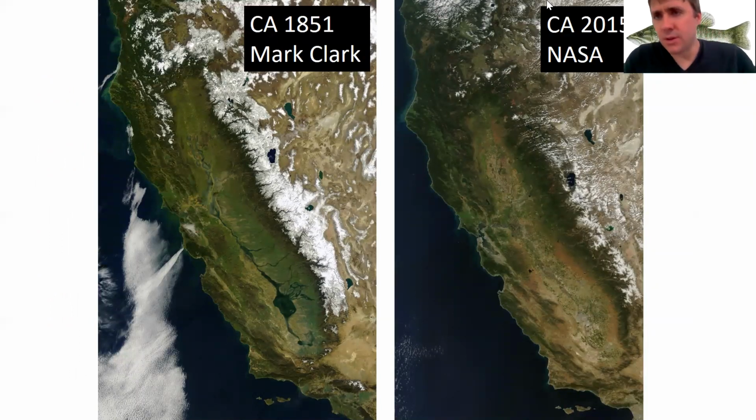But you can see how the California landscape has been modified in pretty substantial ways over time. So what I have here on the left is the first ever satellite photo taken of California in 1851. Kidding. So it's not an actual satellite photo. This is an artistic reconstruction of what a satellite photo from California in 1851 would have looked like by a fellow named Mark Clark. Now on the right is an actual satellite photo from 2015 from NASA.